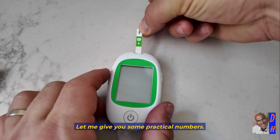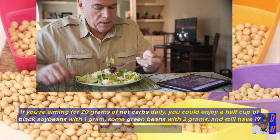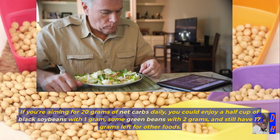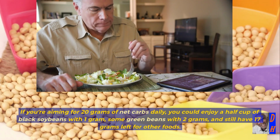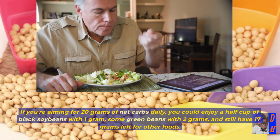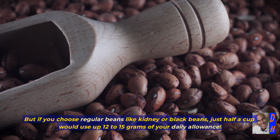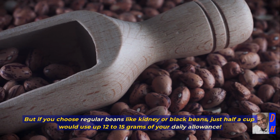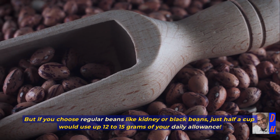Let me give you some practical numbers. If you're aiming for 20 grams of net carbs daily, you could enjoy a half cup of black soybeans with 1 gram, some green beans with 2 grams, and still have 17 grams left for other foods. But if you choose regular beans like kidney or black beans, just half a cup would use up 12 to 15 grams of your daily allowance.